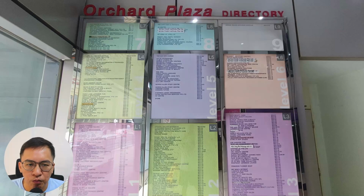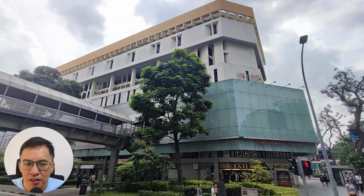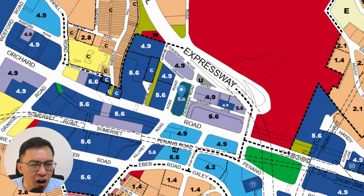It also failed to establish itself with any strong identity like Far East Plaza that targets the youth, or Lucky Plaza, which is a hangout for the Filipino communities. I think there is upside potential to convert this place into a full retail mall through a collective sale. If Far East Shopping Centre can be sold en bloc most recently, hence I think Orchard Plaza stands a chance too. However, before you enter, please do your own homework and be prepared for low rental yield and long vacancy period.